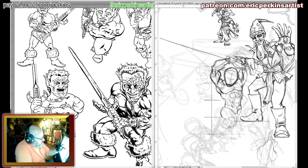And then, let's see here. All right. So that makes his head just that little tiny bit bigger. And as far as the body goes, I just feel like he's maybe not quite as thick as he needs to be. Maybe that did it. Maybe. Okay, I think we're pretty good.